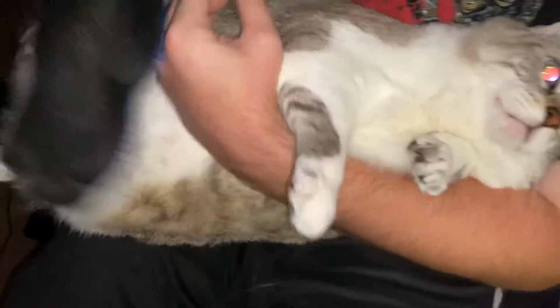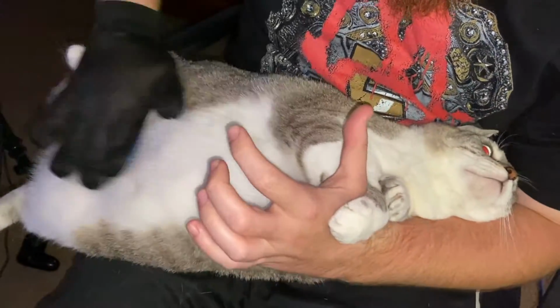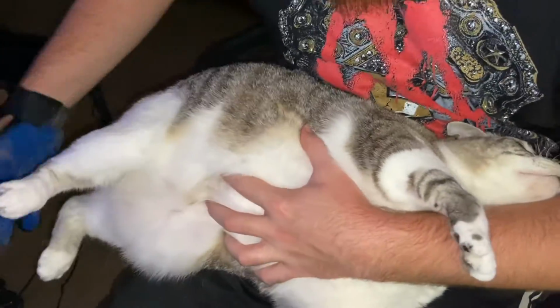Okay, so here we have Pudding. It took a little bit to wrangle her because she hates being held, as you can tell. But we got a hold of her finally, and Randy started going to town. And let me tell you, these gloves do work. Look at all of that. Look at that. It was just so crazy. And we got so much more than that.